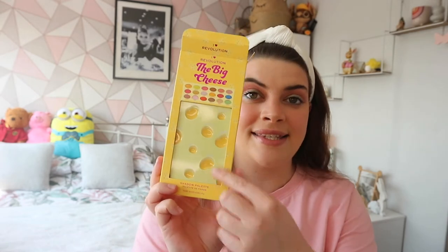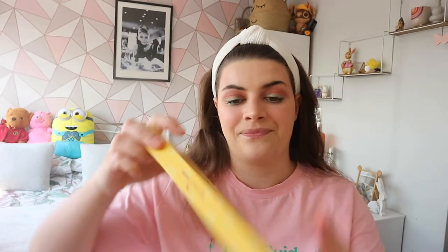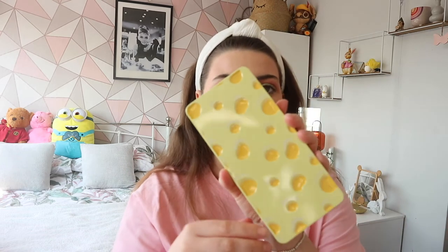This has to be my favourite piece from the collection. I absolutely love that. That's my favourite. We have got the big cheese palette. And it is their metal palette, which I really do like, the metal palettes. Oh, that is lovely. Look at that big slice of cheese.